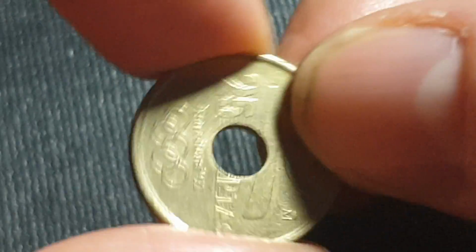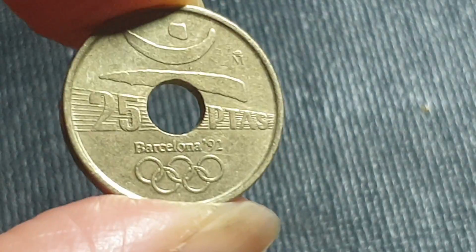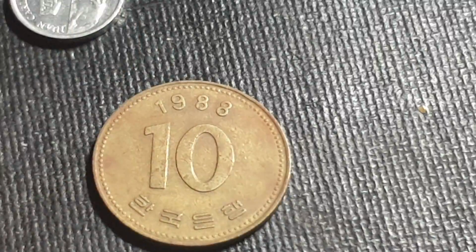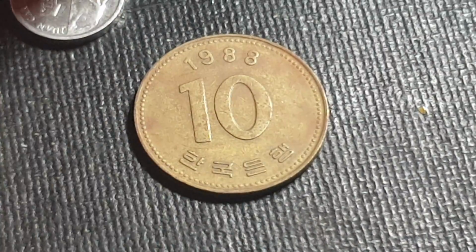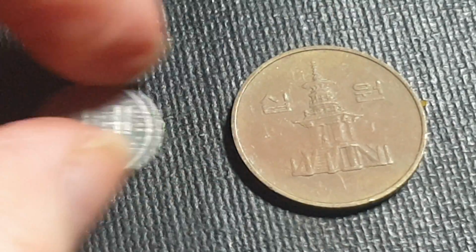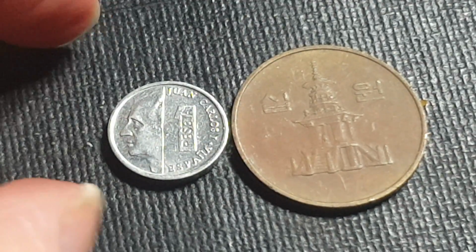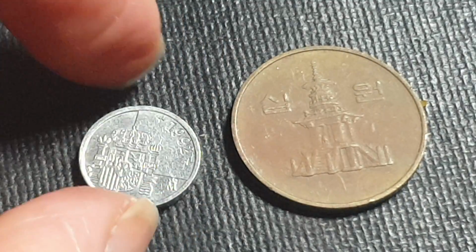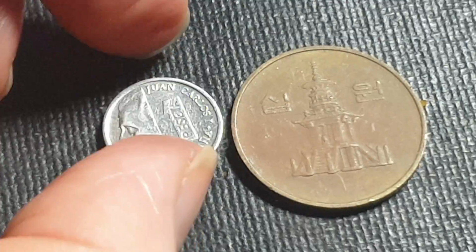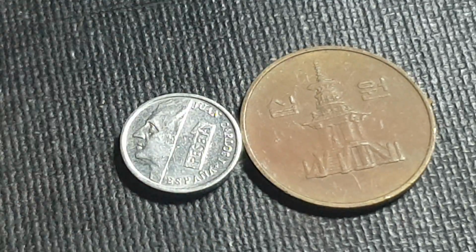I am a fan of Spanish coins of the 90s because every year they issued a new design, which is pretty good for a collector. So then we got 1988 South Korea 10 won. Same there, seen a few dollars. 1 peseta from Spain. This is 92. His coat of arms, and Juan Carlos of Spain, the King of Spain, is a bit controversial.